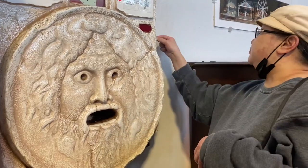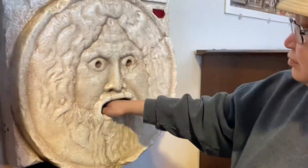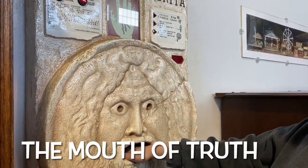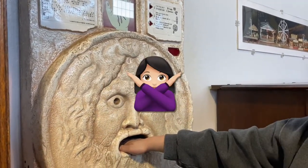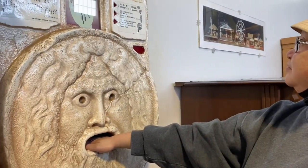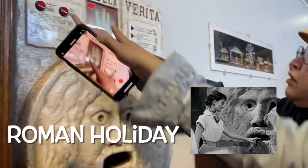Wanted to do it after watching the 1994 movie Only You. This stone here is called Bocca della Verità, which means the mouth of truth. If you're a truthful person, you have nothing to fear. But if you're the lying type, the bocca will bite your hand off. In the movie Only You, they basically recreated the scene from the 1953 film Roman Holiday.